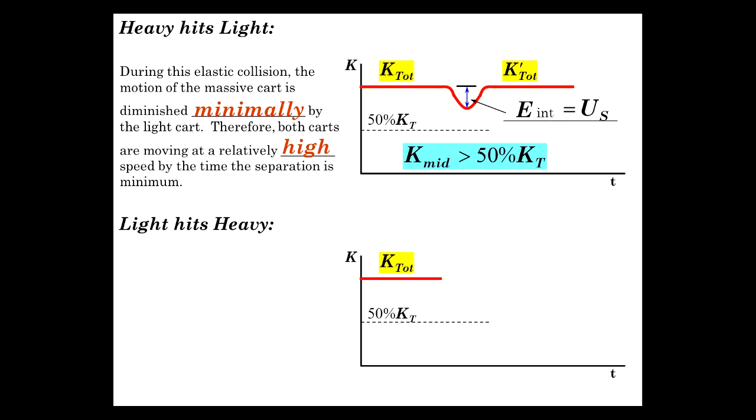So the small object, guess what? How much of its kinetic energy has been lost? That's right, most of it. So, in this case, it's going to dip way down. Then we get it back again. So how far down it dips, again, depends on the particular ratio of masses. But the smaller the mass of the light cart that's colliding elastically, the deeper this will dip down. So here's that internal energy in spring potential once again.